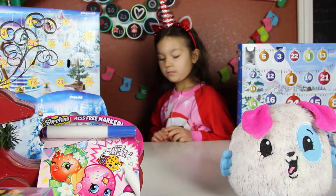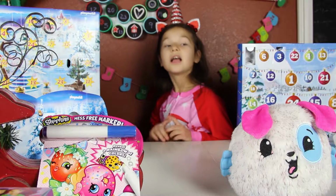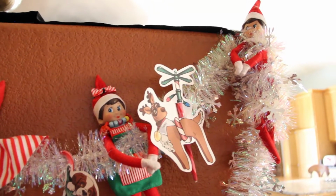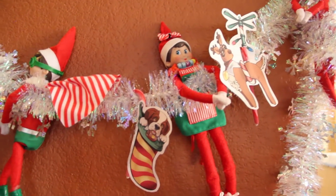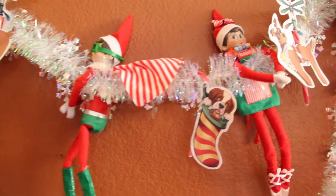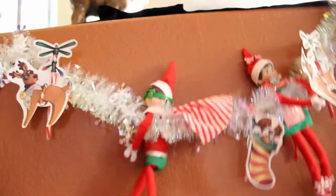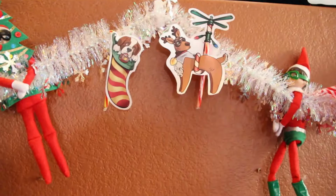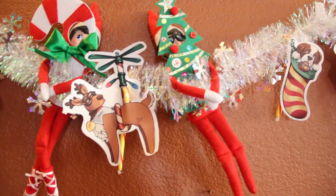I'll show you where the elves landed because look at the cute candy canes they love, kiddo. Snowflake. So there's glimmer, sparkle gems, snowflake. It's hard to not touch my elves to grab them. And then look at the cute. There's Chippy. And then there's a couple more candy canes. And then there's Fred and Sparkle.